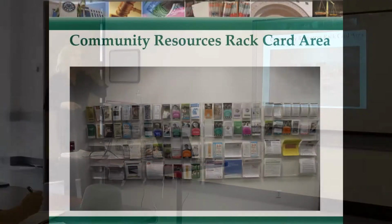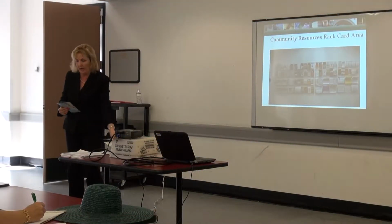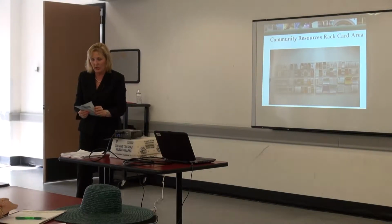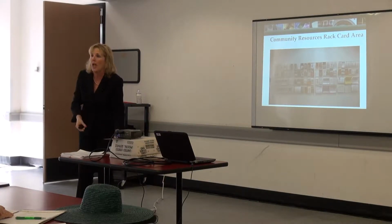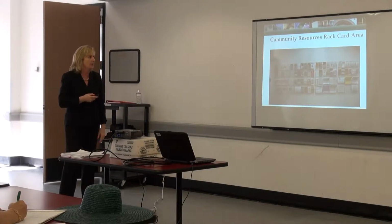We also have a community resource rack in our self-service center. We have different services from our partners who advertise families against court travesties, sexual battery, your rights and services, adult victims of childhood abuse, taking charge, ADA, 10 ways to avoid fraud. There's a resource for everyone if you need help, and we have it both in English and Spanish.